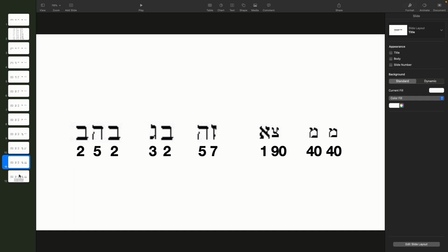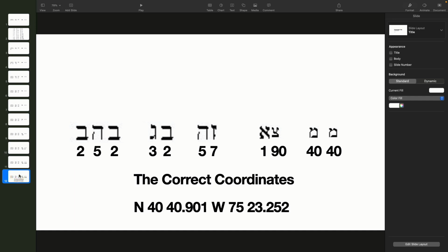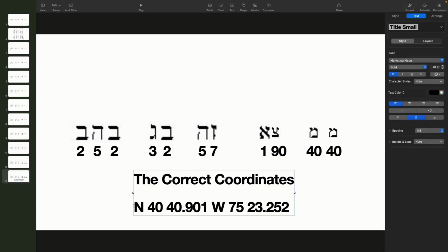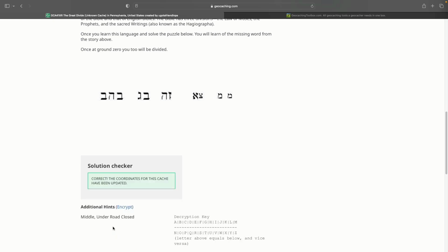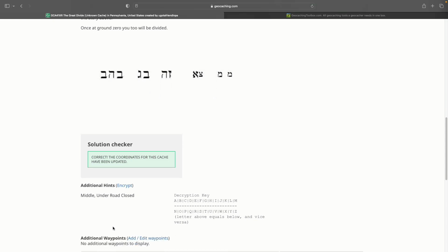So, if you read going backwards now, you'll get the corrected coords of North 40, 40.901, West 75, 23, 252. And we could take that, and I could highlight it, and I can copy it, and I can go back here to the solution checker, paste it in, hit I'm not a robot, and we have the correct coordinates. One thing I forgot to tell you is if you need a hint, you can also look in the additional hints, but my hint for this puzzle is only for the hide.